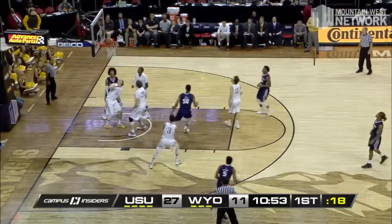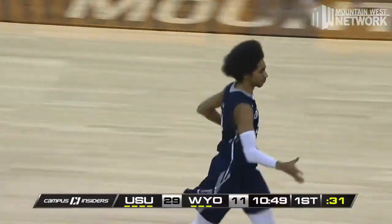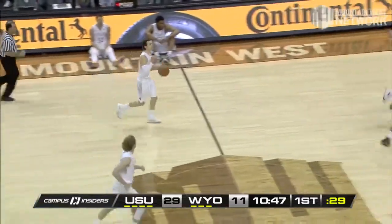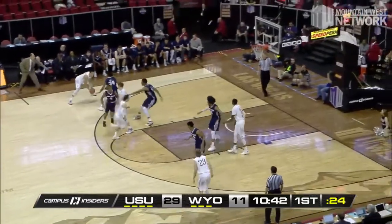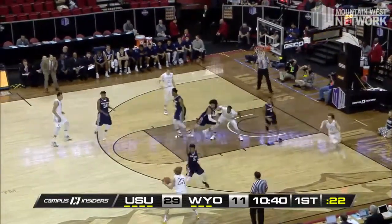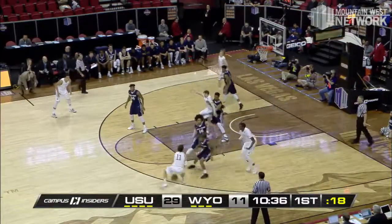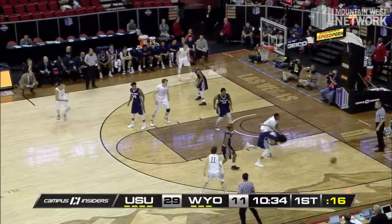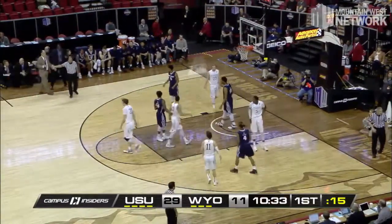Over the top to Moore with the catch and finish. Yeah, that was just a great athletic play by Moore. McMenamin was in position. Moore just with that long reach went over the top, caught it, laid it in. Lieberman and Moore with the long arms, got a finger on it, out of bounds.